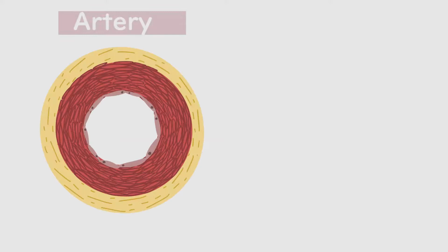So, how do these blood cells move around the body? The blood moves through blood vessels. Blood vessels are tiny little tubes in your body that carry around blood. The three types are arteries, veins, and capillaries. Arteries and veins have similar structures. They're all made out of 3 layers. The thickness of each layer depends on whether it's an artery or a vein.